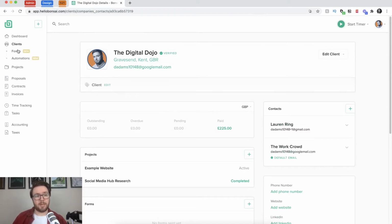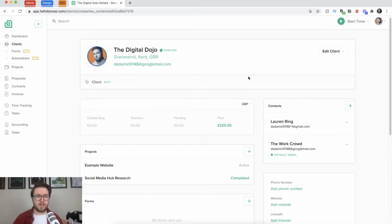Now, again, you can see on the left-hand side, forms and automations. I personally haven't used automations because, again, it's on the higher tier, but I imagine it could be valuable to you. Unfortunately, I can't give you an insight into that because I haven't used it. But one thing I would say about the client dashboard is that it's very simple. It's very easy to use. And for someone like me that likes a nice, easy to use interface that is a little bit more flexible than spreadsheets, because if you're like me, you can't use spreadsheets, then this is the place that I tend to go. Now, let's move over to projects.